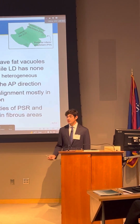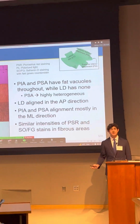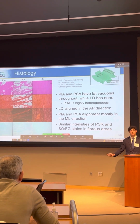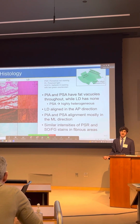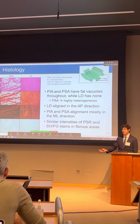So firstly, when looking at histology, you'll notice that all 3 tissues have varying degrees of heterogeneity. The posterior superior attachment specifically has the highest proportion of fat vacuoles compared to the other 2 tissues, and the lateral disc, as would be expected from previous characterization studies, has virtually no fat vacuoles.